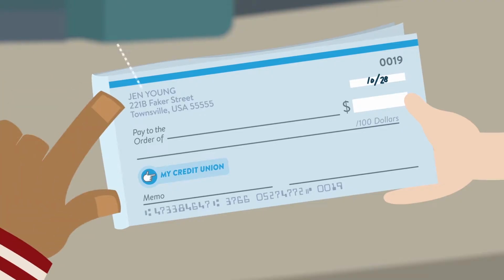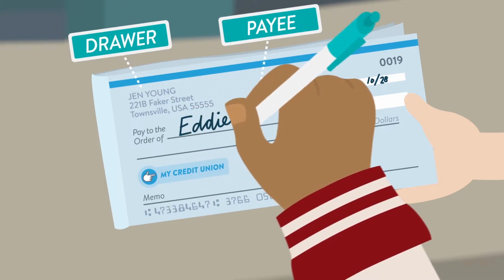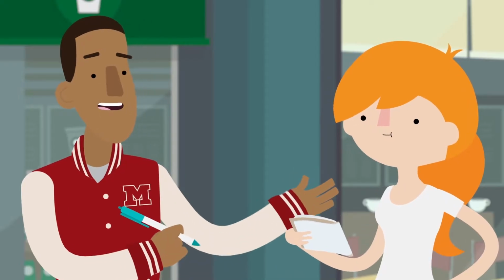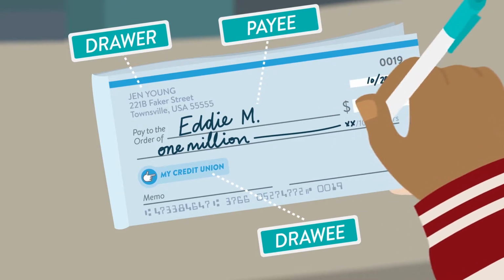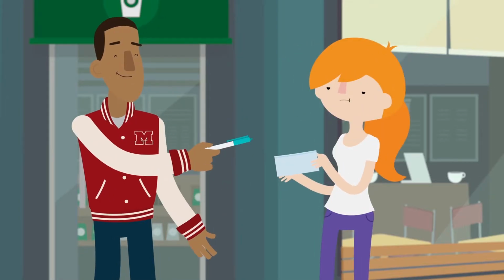See, here's the drawer information. That's you. The payee, or the recipient of the money, goes here. And your credit union, because it's the financial institution where the check can be presented for payment, is the drawee. The dollar amount goes here, a memo goes here, and this is where you sign to issue the check.